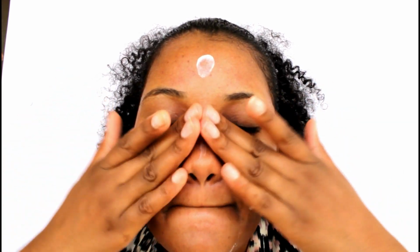And next, I'm going to be moisturizing, and what I'm using today is my vanilla and aloe moisturizing cream to basically replenish my skin with all the moisture that I have just removed with the various steps. I really have to go in with a moisturizer to basically add back that moisture into my skin.